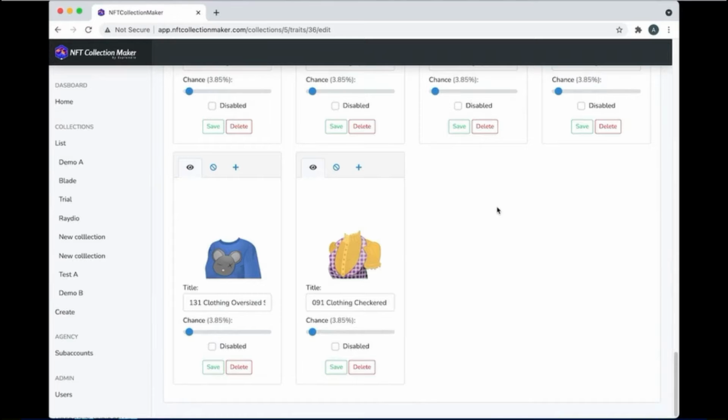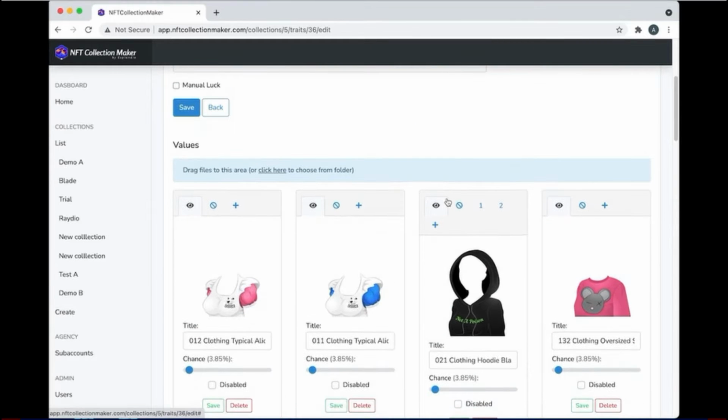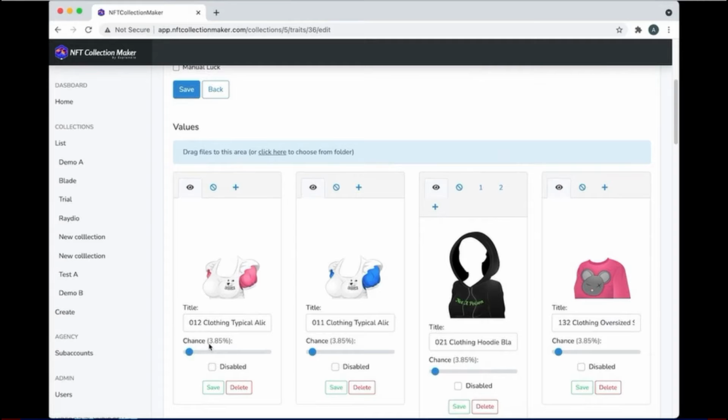and here you can define the rarity of the items you've added, or the chance of the items to be included in the image. By default, it's 100 divided by the number of images, so you can see here, this item appears in 3.85% of all the images in the collection. And of course, you can control how often you want certain items to appear by adjusting this fantastic handy slider.